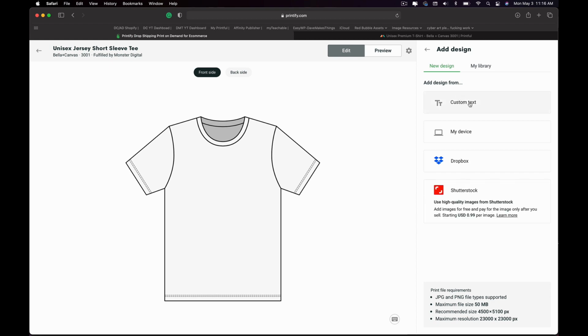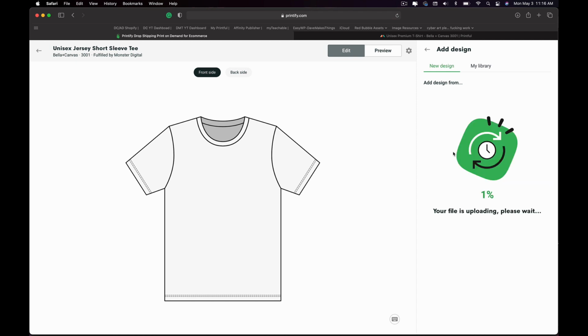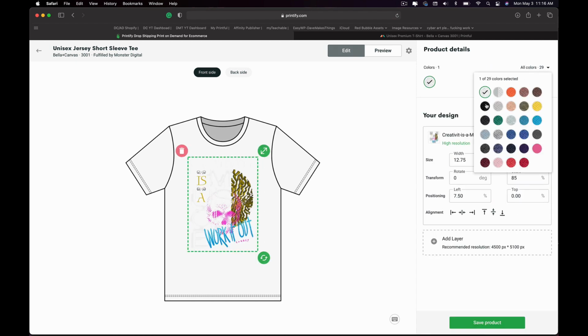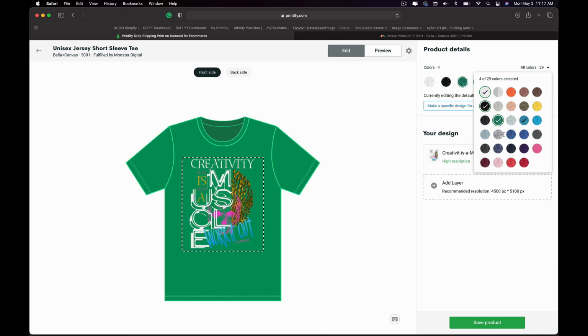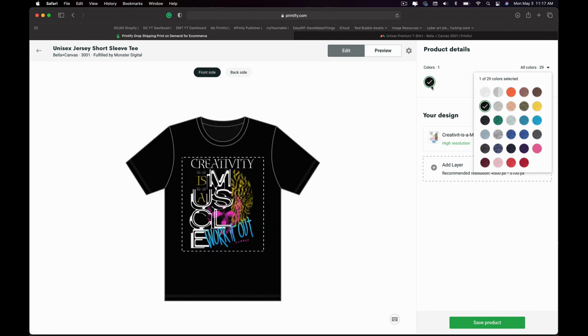I'm going to add my design. I don't have it uploaded again, so I'm going to go up here and click that, bring that in. As you can see, it's printing on a white shirt right now, but I just go in here and change it to that, and I'm going to take that one off. And I can click all these if I want, but I don't want that. So I'm going to take all those off again. And now I have it on a black shirt.